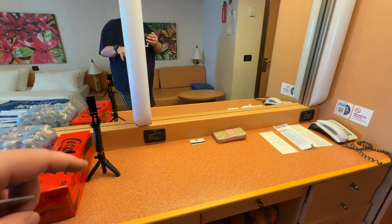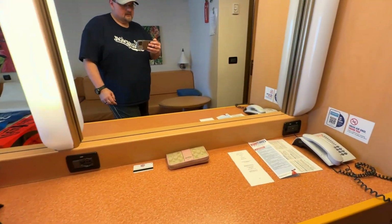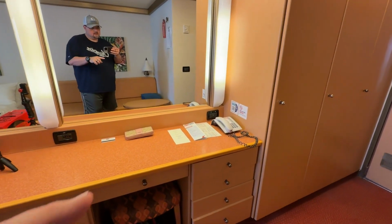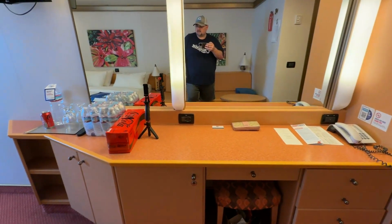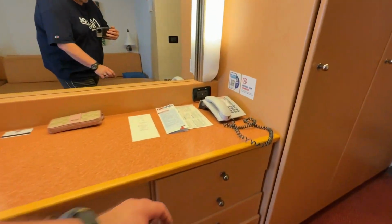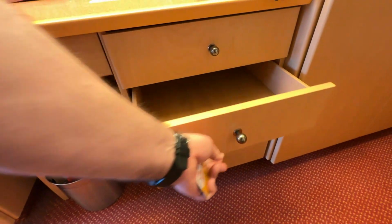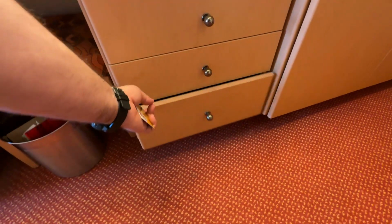No USB plugs. You do have a light switch there for the vanity mirror, and two 110s, and the European plug here. And we got a power strip we brought. Top drawer is usually always the place for your hair dryer. And then plenty of other storage. This one has 4 drawers. It looks like the biggest one will be on the bottom.